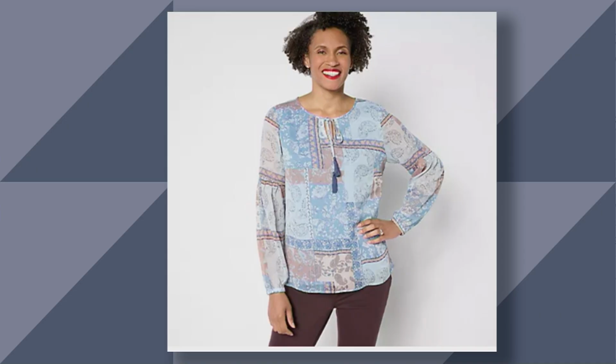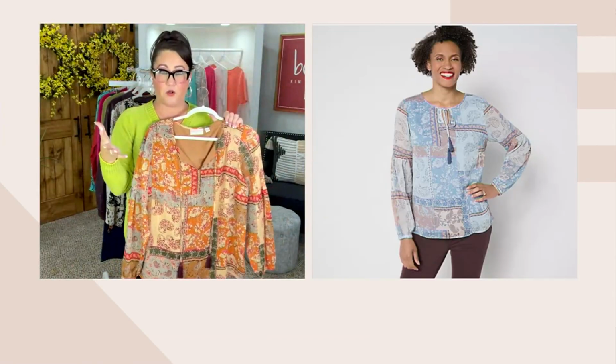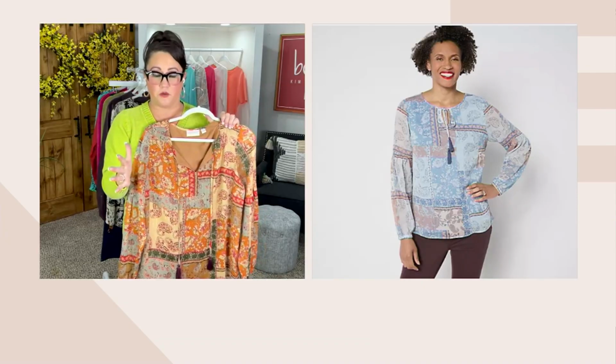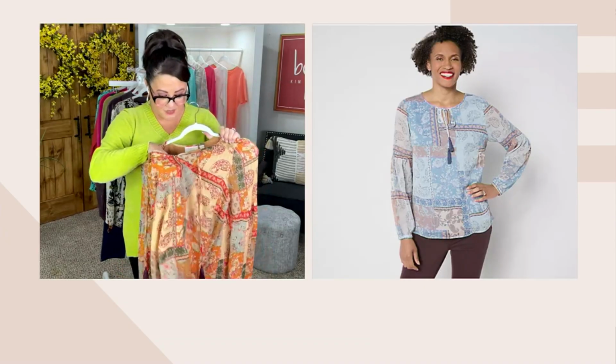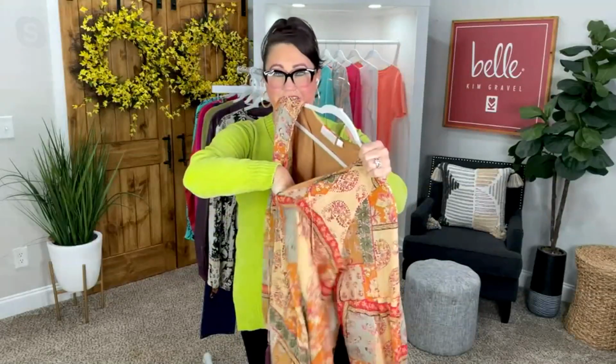So let's talk about this because these are 100% poly wovens. And then we've given you within the top a nice liner. So I love this one because here's the thing. I love a good woven. You need to have a couple of wovens in your closet to kind of offset your wardrobe, right? But I also like to have something that's lined. And that's what's great about this, y'all. We've lined the entire inside of this. So there will be no mishap of seeing through or anything like that. You need to know that.